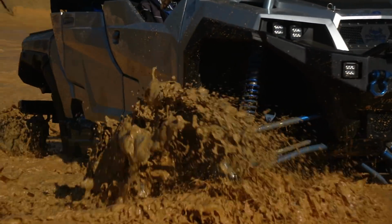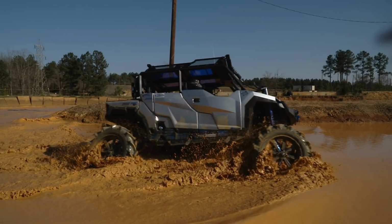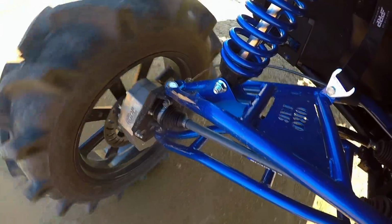I guess you'd call it a race course for mud monsters. During the summertime when it's a little bit warmer, they run, you know, big mud races through these holes like this. It's like an oval track, but there's all kinds of hidden pits and holes in there that you have no idea. As you can see, we found a few.